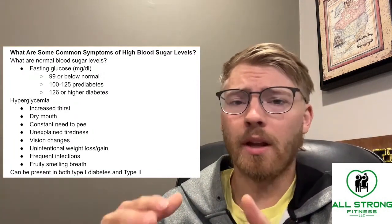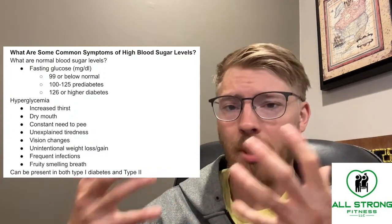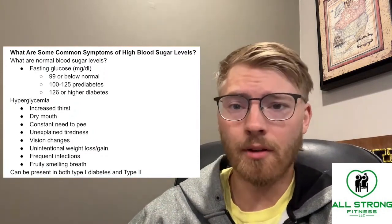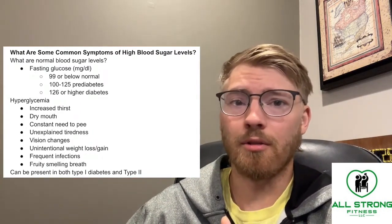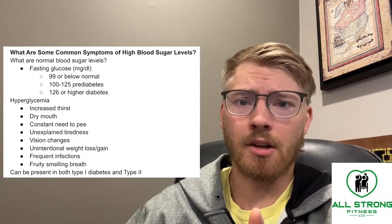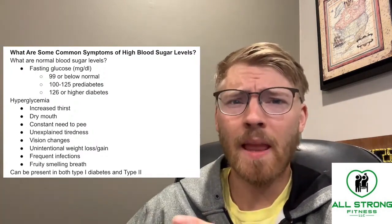Unintentional weight loss or weight gain. So if you are not getting the proper glucose in your bloodstream, you might be losing weight very quickly, and you also could be gaining weight very quickly. Basically just unintentional fluctuations in your weight that you can't explain.